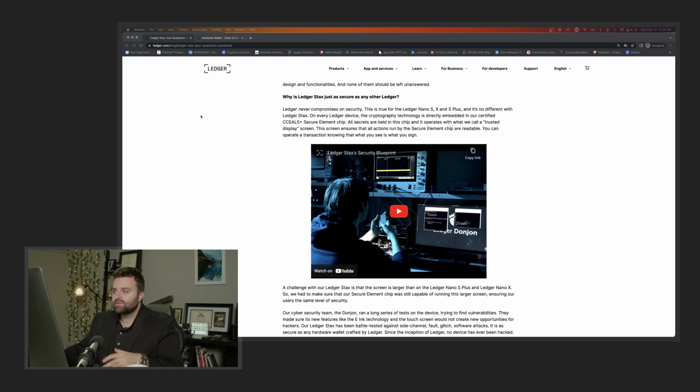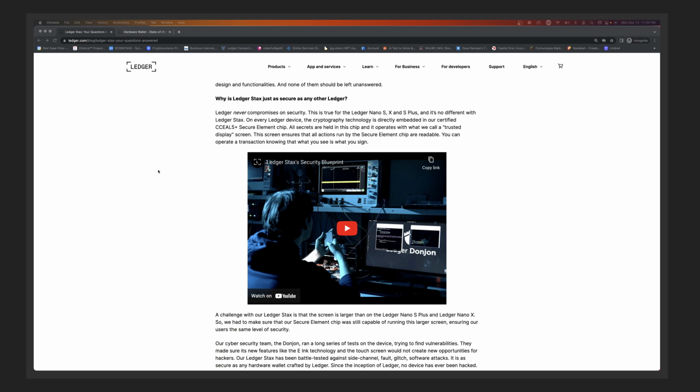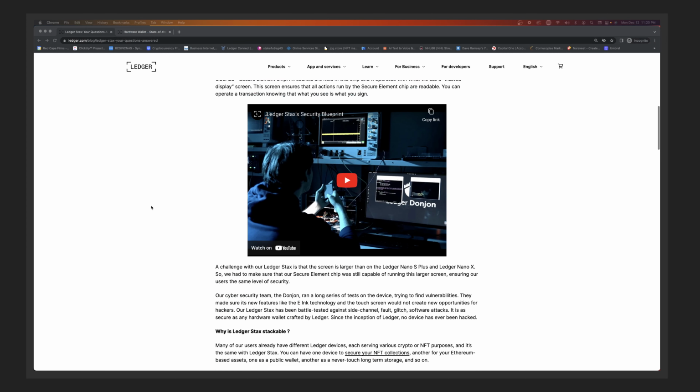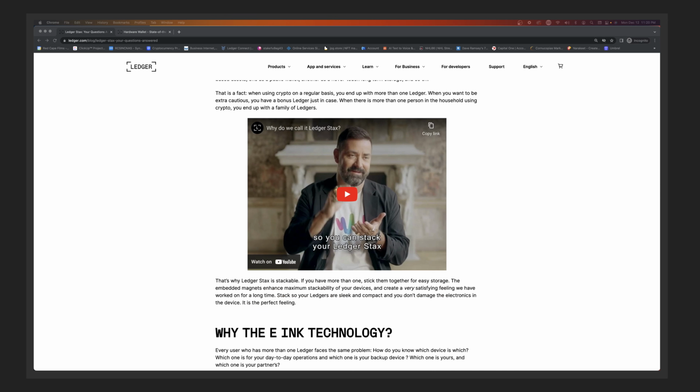So what you can do, by the way, is go to ledger.com/blog/Ledger Stax. You can check it out. I'll even go full screen here, but definitely check out the website. They have some cool videos on it, but ultimately, I'm not the biggest fan of this device. I haven't used it. This is just announced. So nobody's used this device, but my initial thoughts is that it does feel somewhat gimmicky.